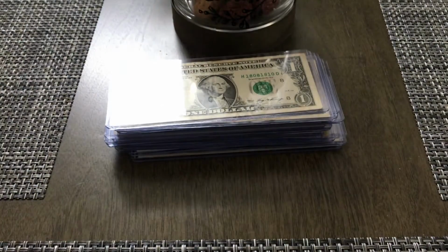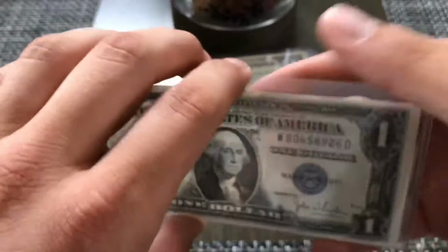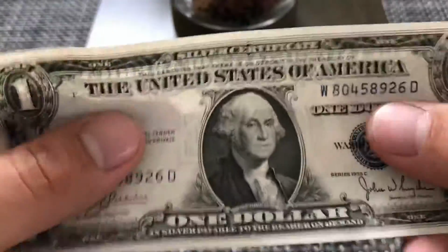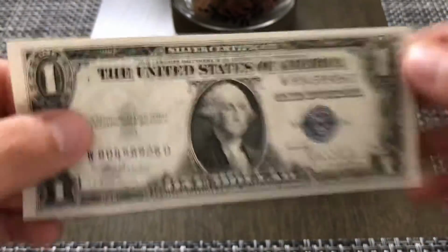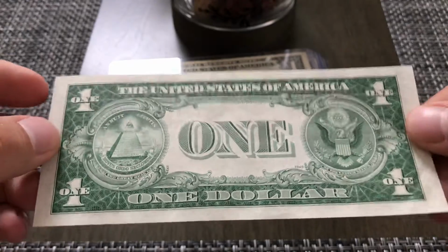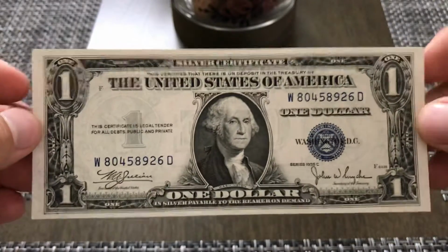The last bill I have here is one I bought, 1935C. Let me pull it out of the case here because I honestly think it's counterfeit. I don't know if you guys could hear how the paper sounds on the camera. And it's too perfect. The print, I don't know. I don't know if you guys could tell over the camera if it's fake or not.